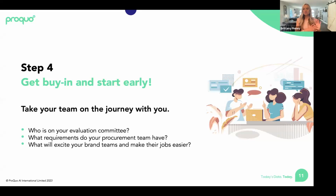So we've gone over steps 1 through 3, which is basically about all of the inputs into the RFP process. But step 4 is a really important part to ensure the success of your process, and where we've seen a lot of RFPs get really delayed for our customers is you need to make sure you get early buy-in from all the stakeholders within your business.